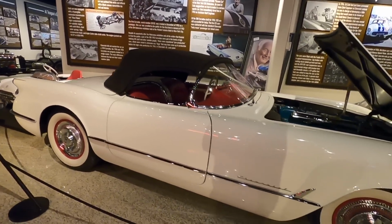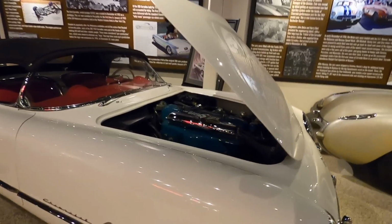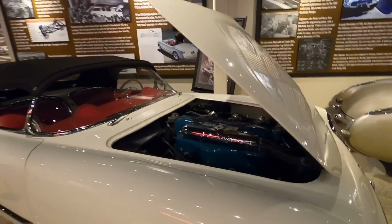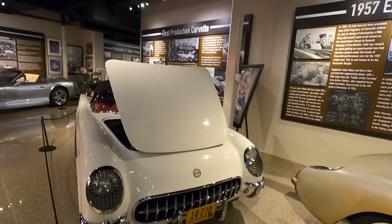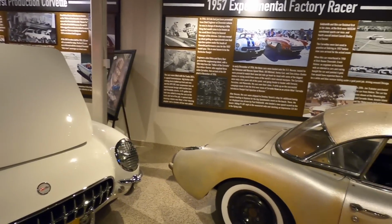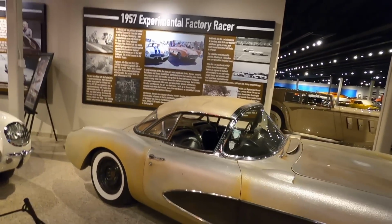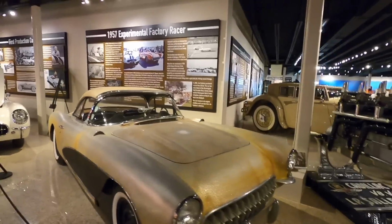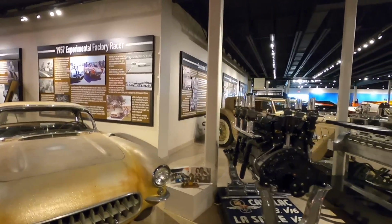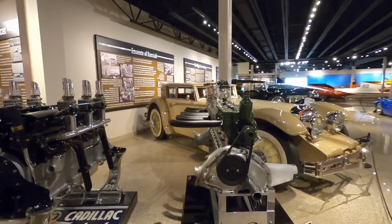Only 300 1953 Corvettes were built, all hand built with the Blue Flame 6-cylinder 235. 255 of them still exist. '57 experimental factory racer. Caddy V8. Packard inline.